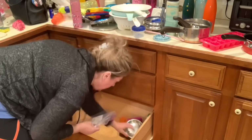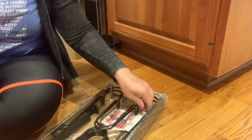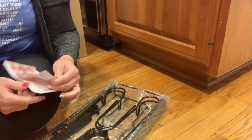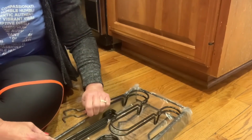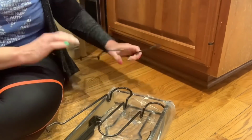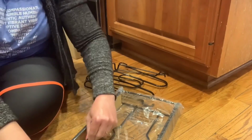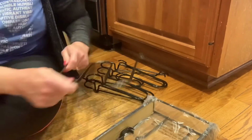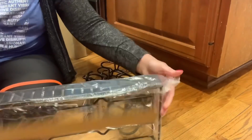And if you've been with me for a while, you know I do not like pulling everything out because it gets overwhelming. And I'm actually going to pull even more out. Normally, I just like to go drawer by drawer, cupboard by cupboard, and declutter and organize that way. But I did need to clean all of these out. So when I have to clean them out, you got to pull the stuff out.